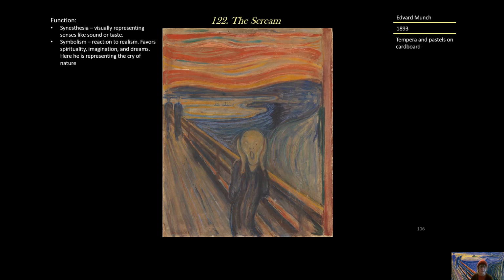And it is also a representation of symbolism. So symbolism was an art period in history that reacted to realism. So reacting to The Stone Breakers, right, that were so real, it was just lifelike. And this symbolism favors spirituality, imagination, and dreams. And you can see that in this piece, right? This is definitely dreams and imagination. And so here he is representing this cry of nature that he imagined or experienced in his mind or in a dream. Most likely just in his mind, based on that entry in his journal.